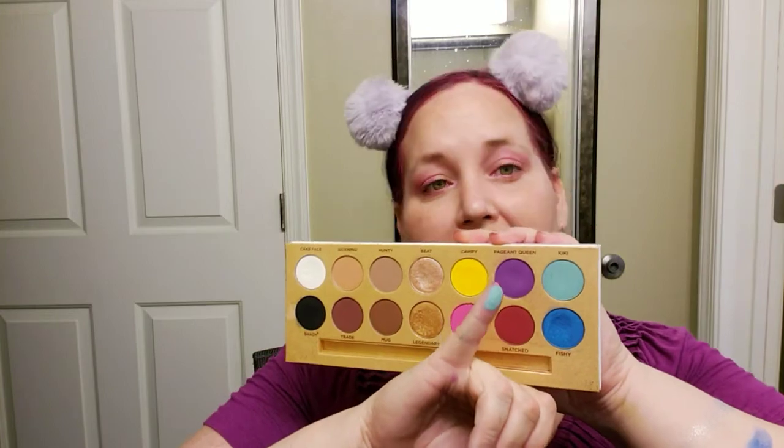Then my third palette, I chose the Manny MUA Lunar Beauty Life's a Drag palette. This shade is not necessarily the shade's fault. This is the shade Kiki right here. I chose this shade because it's much, much lighter than what I thought it was going to be. However, when I went back and watched Manny's video, he did consider it a transition shade, so it wasn't necessarily supposed to be the most pigmented, but it still irks me a little bit.